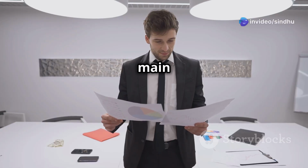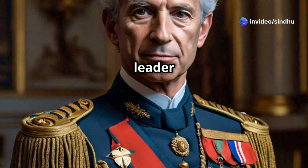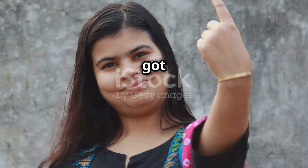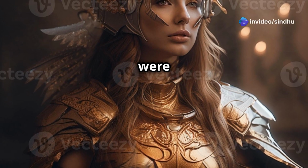Montague was like the main boss of India from England. Chelmsford was the British leader in India. They worked together to make these new rules for India. One super important change: women in India got the right to vote. This was a big deal for women having a say in how things were run.